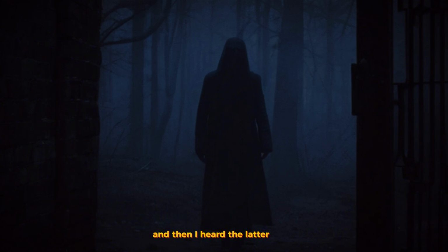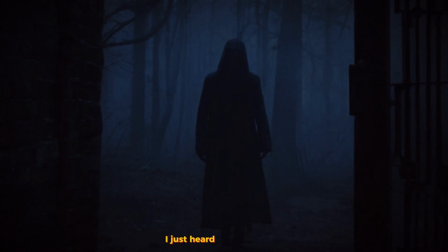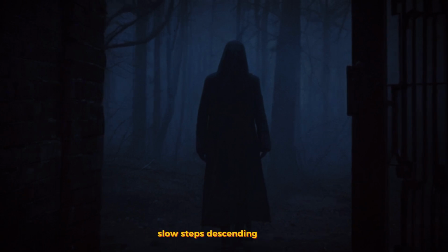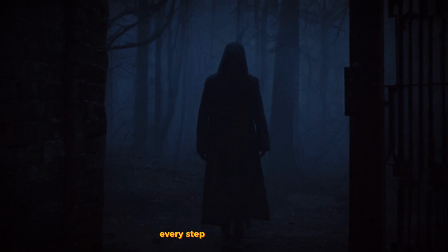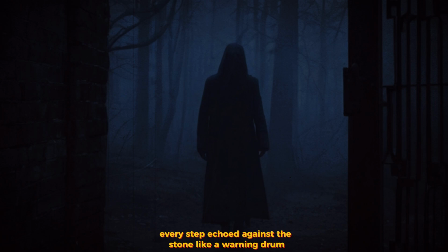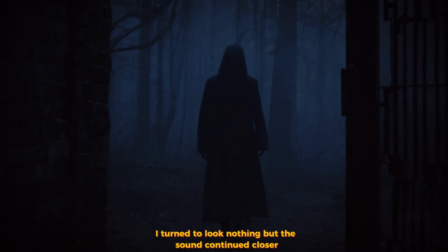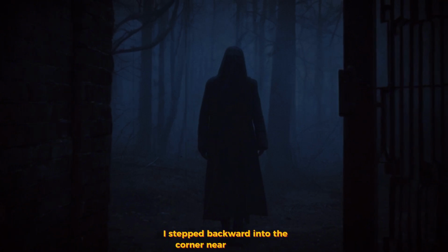And then I heard the ladder. Above me. It was back. I didn't see it return. I just heard the wood creak one rung at a time under someone's weight. Slow steps descending. Not in a rush. Heavy. Deliberate. Every step echoed against the stone like a warning drum. I turned to look. Nothing. But the sound continued. Closer now. 10 feet. 5. I stepped backward into the corner near the shelves.